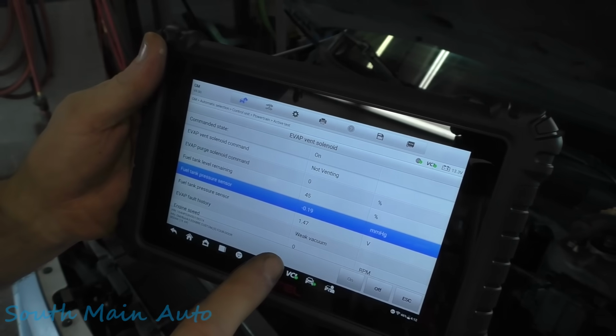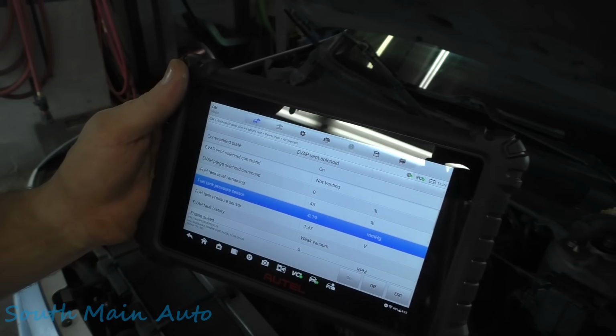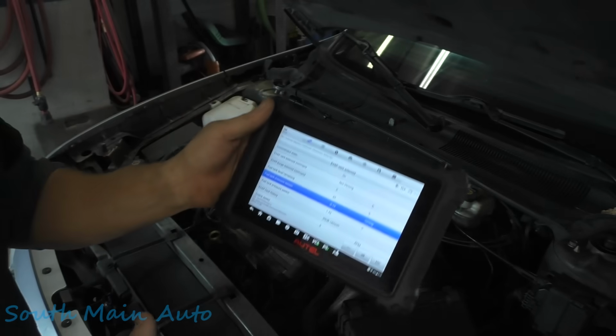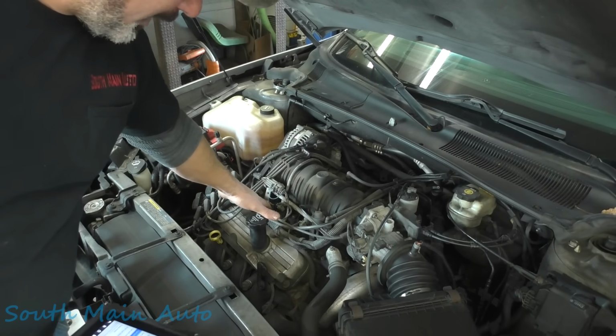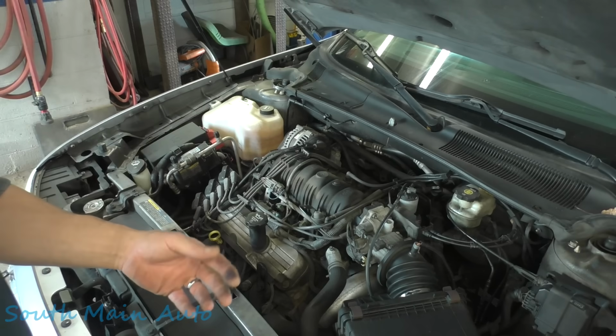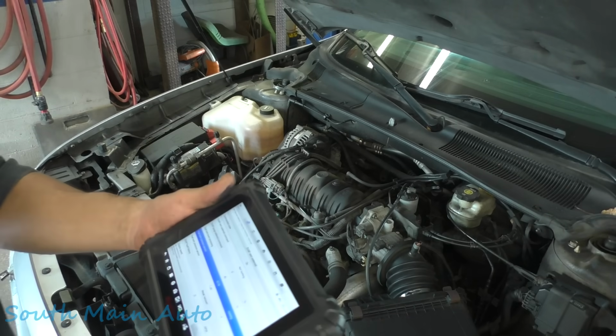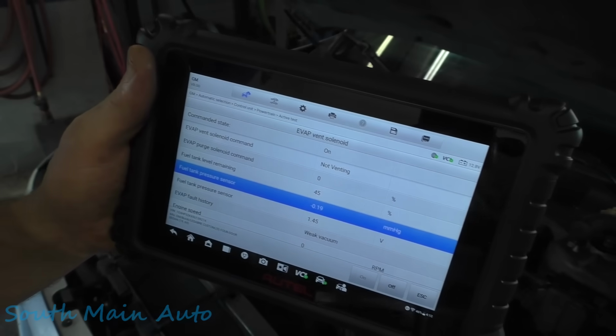So now that it's closed, my assumption is it's going to start to build pressure, but I could be wrong because it may not be quite warm enough. The reason it wasn't before is because our vent valve here, our purge valve, was stuck open. Now we still may have other leaks because it is closed, but I don't see a rapid increase in pressure.